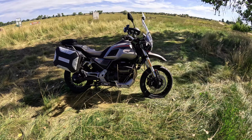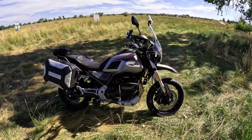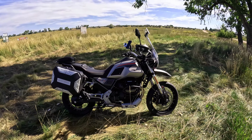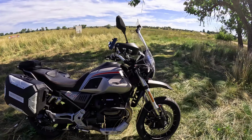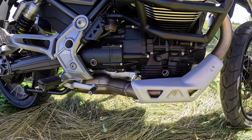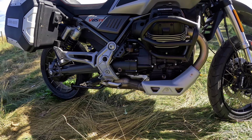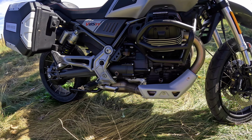So, I have to be careful parking it in the grass because it's an air-cooled engine. But what's worse than an air-cooled engine is a Euro 5 mandated catalytic converter. I gotta make sure there's no grass touching the catalytic converter or we can start a fire.